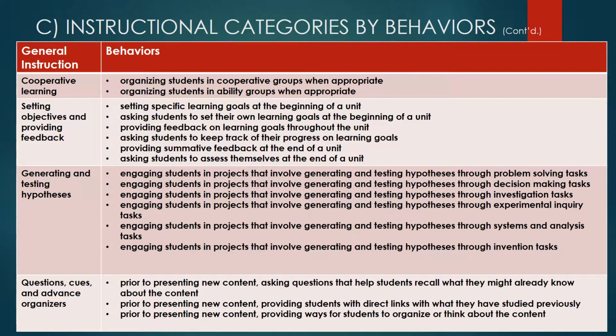Continuing with instructional categories, we add to that now cooperative learning. In the area of cooperative learning, the behavior associated with that is cooperative groups when they are appropriate, and also organizing students into ability groups when they are appropriate. Because remember, cooperative groups do not necessarily have to have anything to do with ability. So you have two different types of groups and possibly three different types of groups that we've spoken about on another PowerPoint presentation.